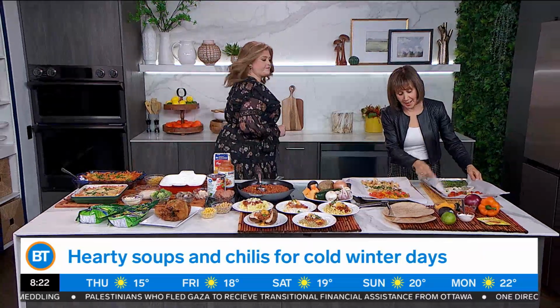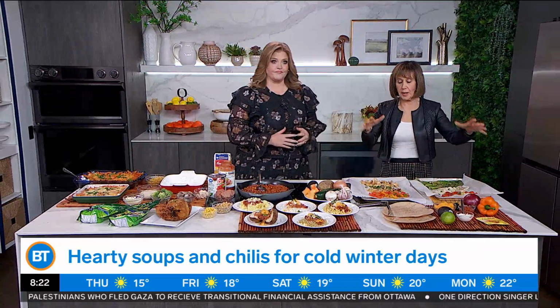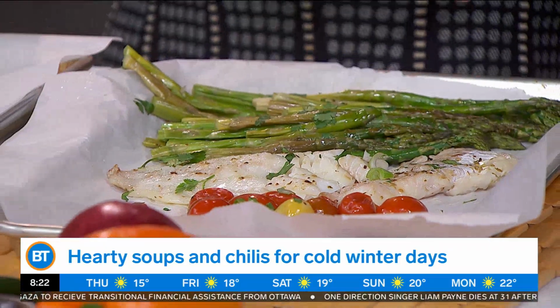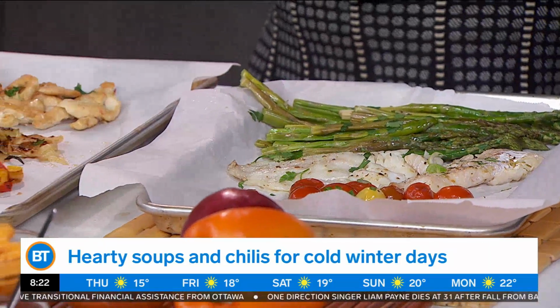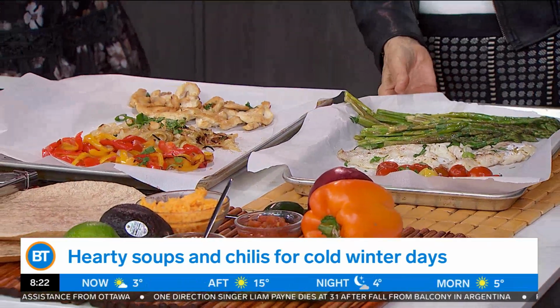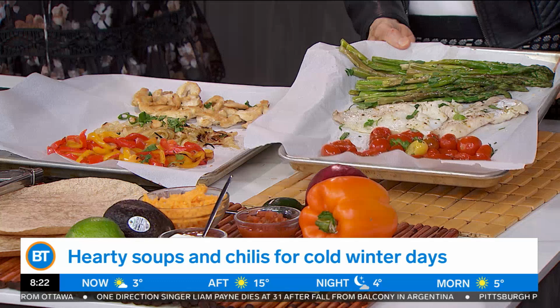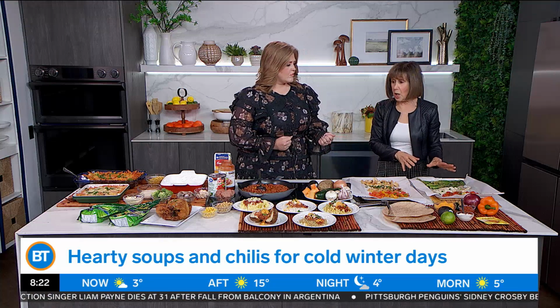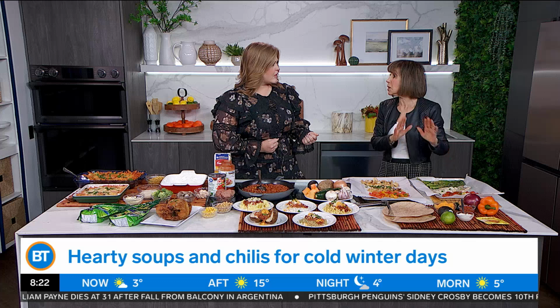All right, so the first thing is sheet pan meals. Any pan you want. What I love about it is you put all the ingredients on and cook it at about 400 degrees. If you're going to use potatoes, they take a little longer, or you can boil them first. But here I've got a really nice white fish with some cherry tomatoes and some asparagus. A full meal for somebody. This goes about 15 minutes, ready to go.